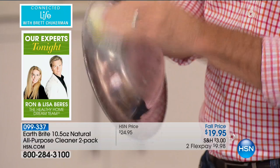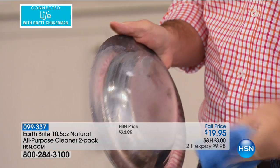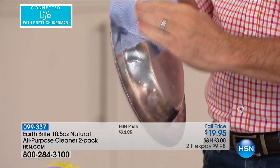And we're talking every major surface of your home. It's effective, it's affordable, it's easy, and I can tell you from personal experience, it really does work and smells lovely while it's getting it done. That's the big difference. I mean, this is a great one. Look at that on the silver.